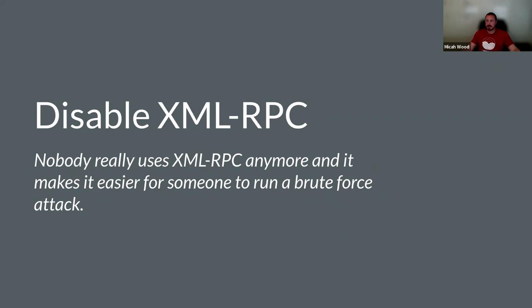The other thing is disabling XML-RPC. This is not really something that people use anymore. I think there might be a small handful, probably less than a handful of things that still use it. I think Jetpack uses it to some degree, depending on what features you enable.